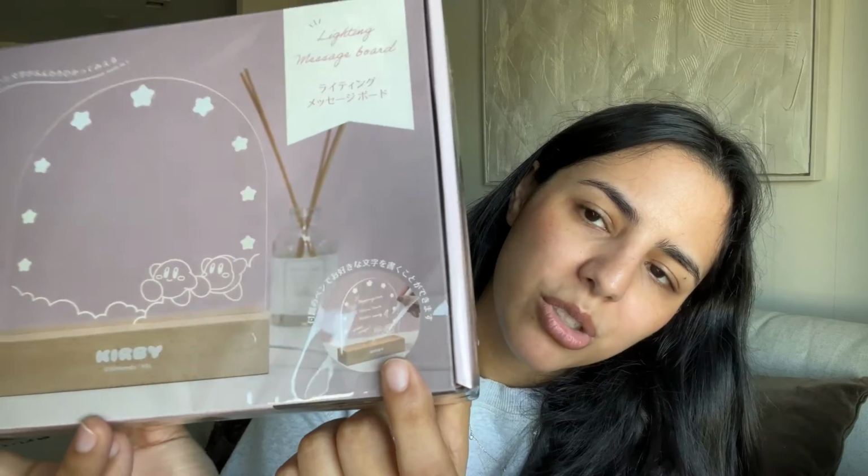And then I have another friend that recently came to visit us, and she loves Kirby, so I got her this little Kirby board. I just thought it was so aesthetic, first of all, so cute, and like I said, still a very subtle design, but it has the little Kirbys, and then you can write on them with a marker, so it's kind of like a little memo board. But I just thought it was so pretty.